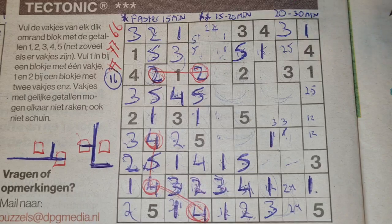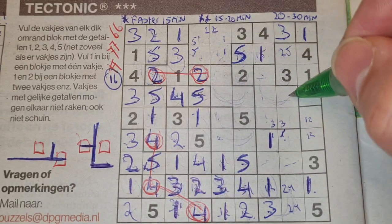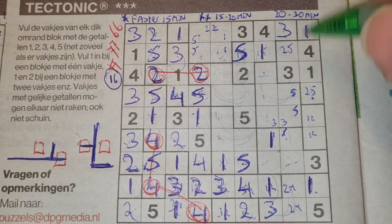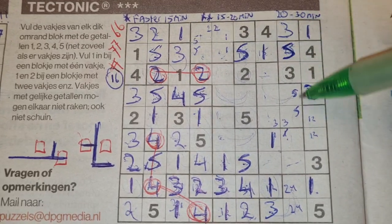Alright. These 2 boxes can be a 5. That box can be a 5. So the 5 could be here, could be there. Now we have a double 5 there. That means that this box can be 5 anymore. This box should be a 2. And that box should be a 5.